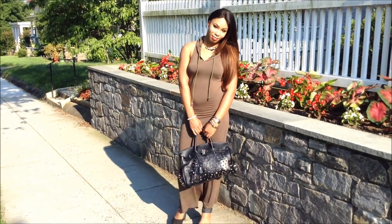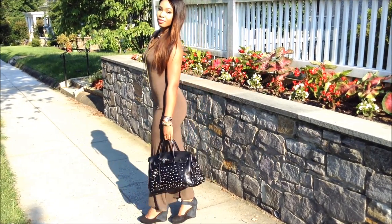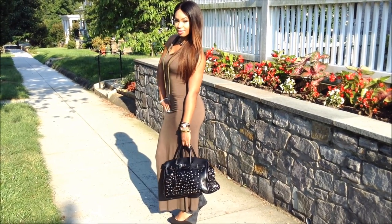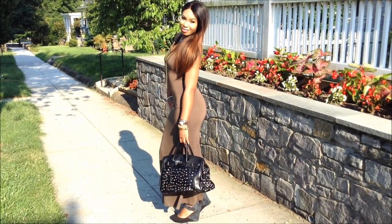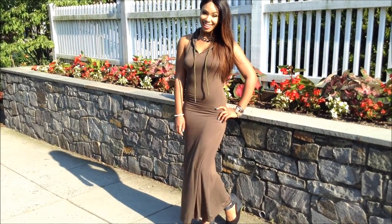Last dress from davydeal.com. This is more for casual wear. So in regard to jewelry, you will want it to be more simplistic. The reason why I love this dress is because it shows off your curves in all the right places.